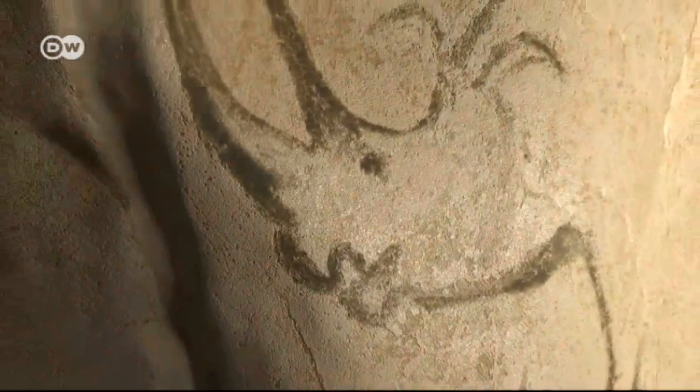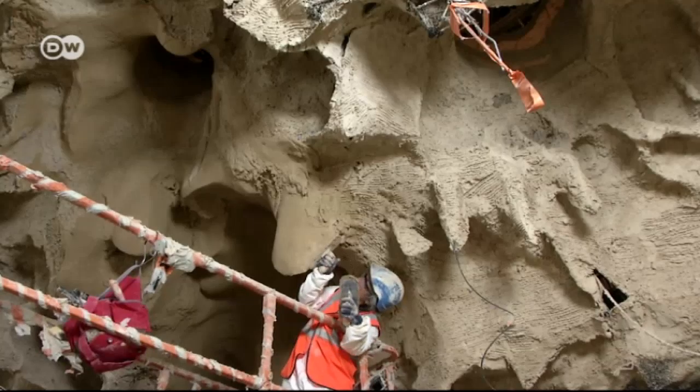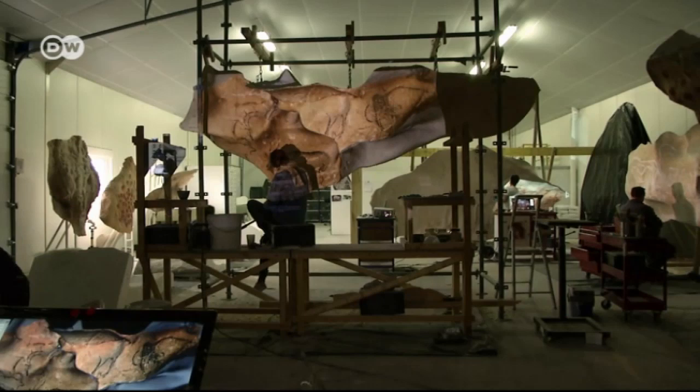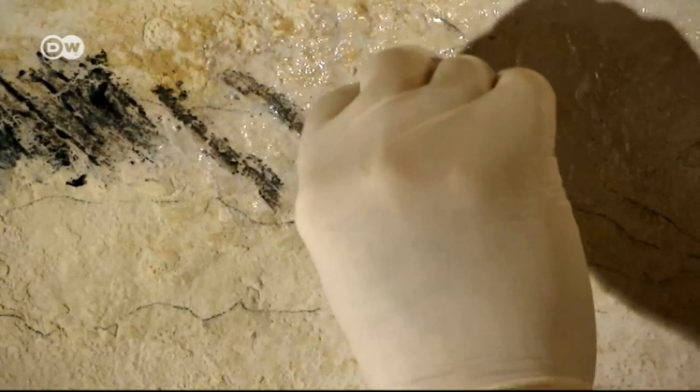At 3,000 square meters, the replica is less than half the size of the Chauvet Cave, but it contains all the important paintings. The present-day artists used the same techniques as their prehistoric predecessors: flintstone, charcoal, and engravings.